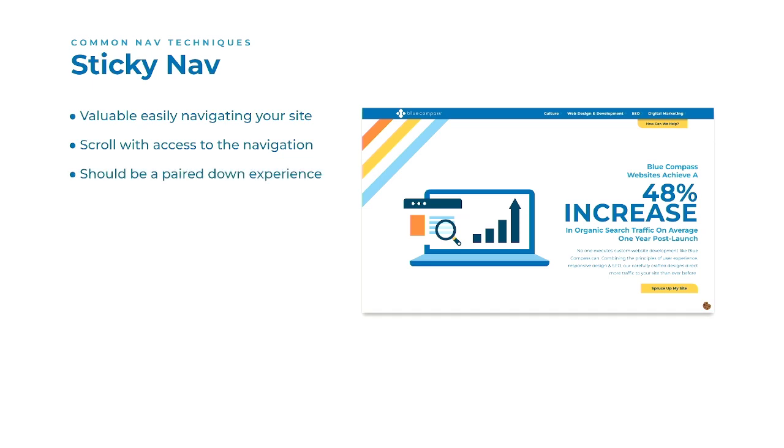And then again, scrolling with access to the navigation, it should be a pared down experience. If you scroll down your page and you still have a secondary nav and a sub nav and all of these other elements, you have too much there. It should just be your main nav elements and then whatever hover experience you have. Yeah, don't want to take up too much of the screen.